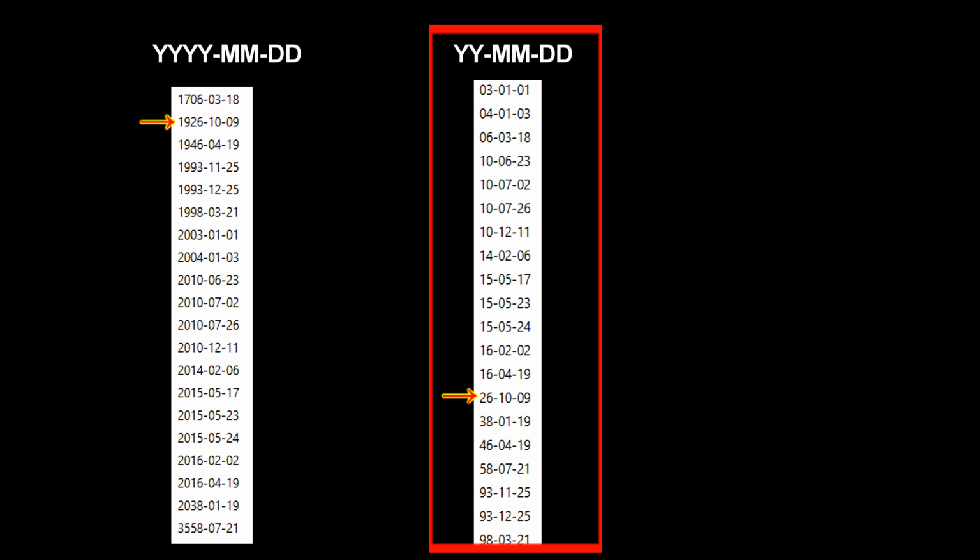Another thing is that here 26 means 1926, 38 means 2038, 58 means 3558 and 06 means 1706, which you cannot tell by looking at these numbers. This further shows why 2-digit years must never be used.